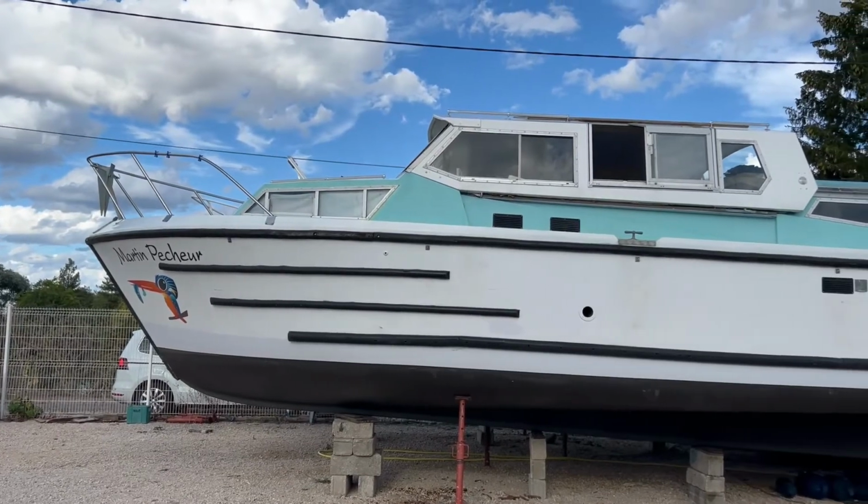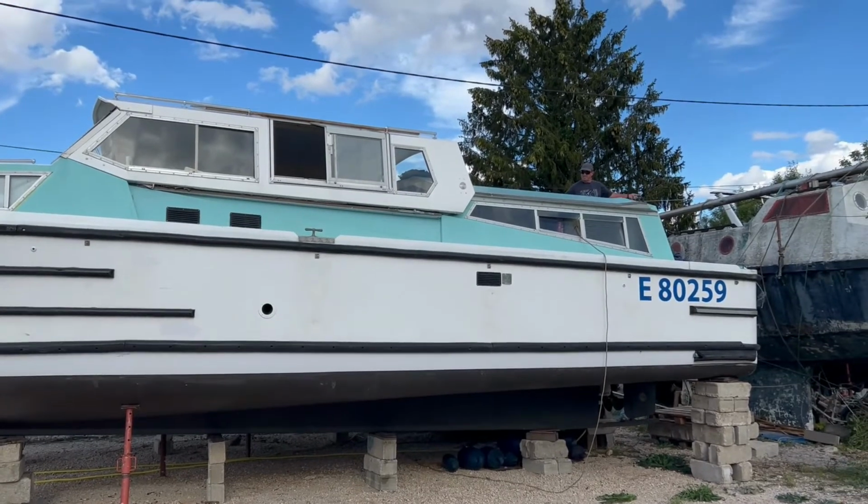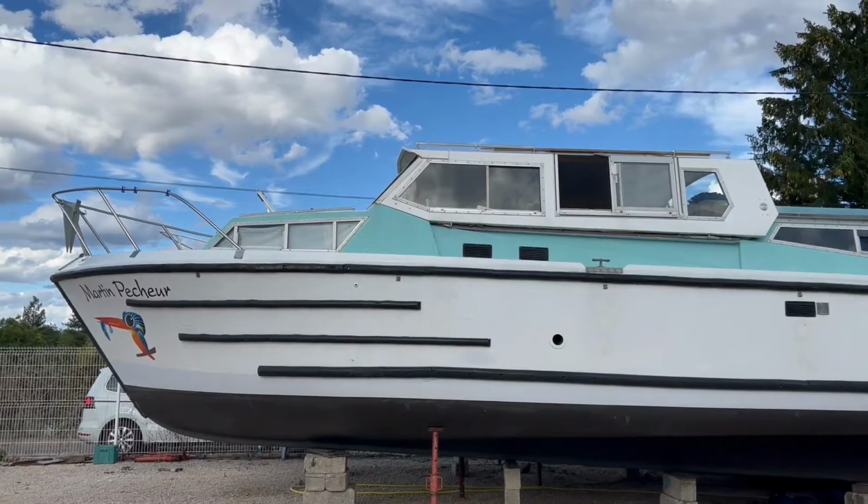So just cleaned the waterline and Tony's taken all the fenders off. And he's now taking all the ropes off, and we're going to go and soak them and get them all nice and clean so they can be stored away.